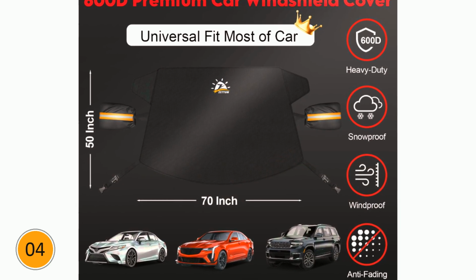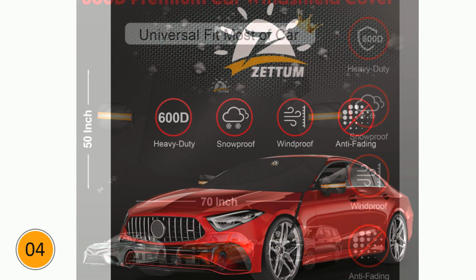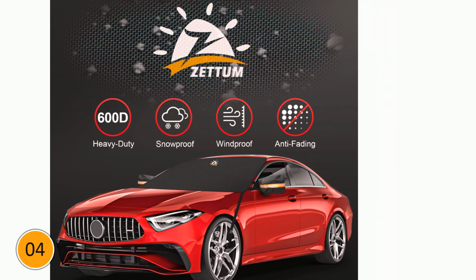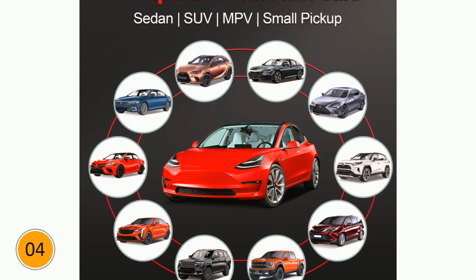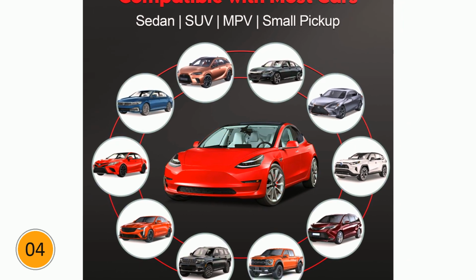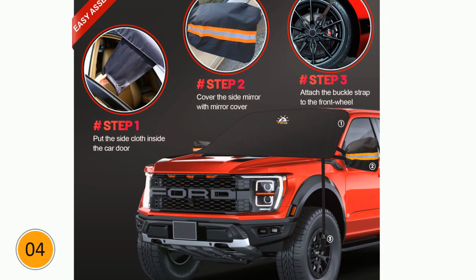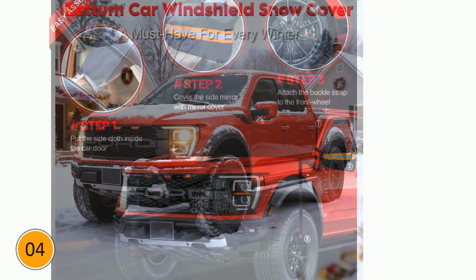The 1,100 reviews at 4.6 stars show that many drivers have found this one effective. But some users mention that it can take a little time to figure out the best way to secure it. Here's the thing. Once you find your groove, it performs exceptionally well and keeps your windshield clear, which is what you really want.